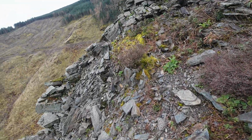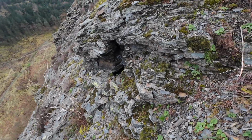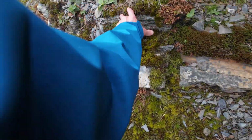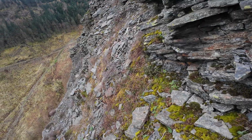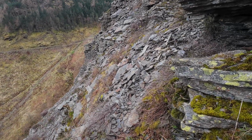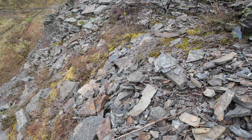Okay, I'm going to go up this way here. We've got a sheer drop there, but looking like less of a drop going up here off to the left. Okay, rather than going straight up there, I'm going to go across this bit here. It's a little bit mossy. Bit of scree here.